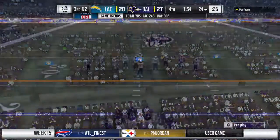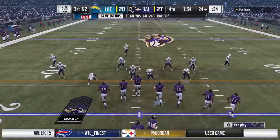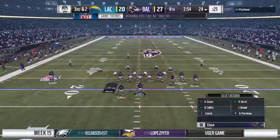It was close, though. The Ravens on 3rd down. They've been okay, 2 for 3 thus far. This time they face a 3rd and 2.